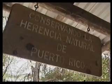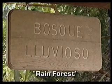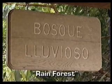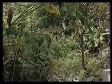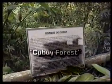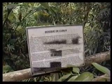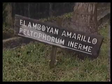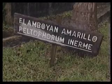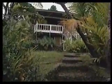He would put signs everywhere to identify what type of tree he had, or just to give a name to an area. There's a sign that says Cubuy Forest, and there is no such thing as Cubuy Forest, but he wanted to give it a name and put a sign on it. Some of them, he got the scientist's name of some trees and he marked those. And that's just one of the idiosyncrasies that Mr. Martí showed in building his dream house.